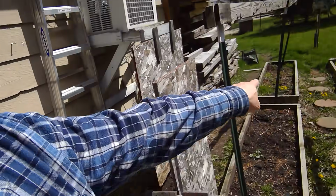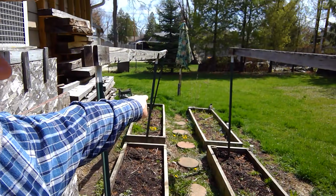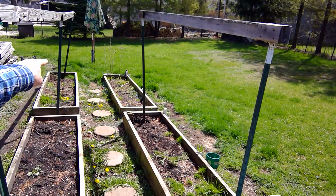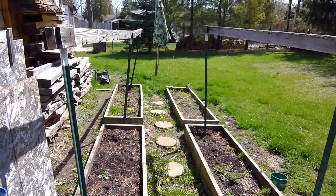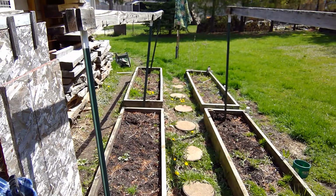She's not in, oh, there she is right there. If you can see her right there at the end of the one box. She's right there. I hope you can see that. And she's chirping at me. Chirp, chirp. Chirp, chirp.